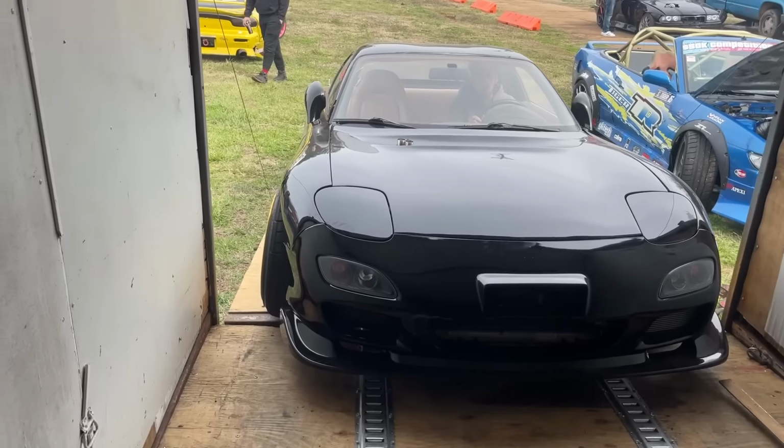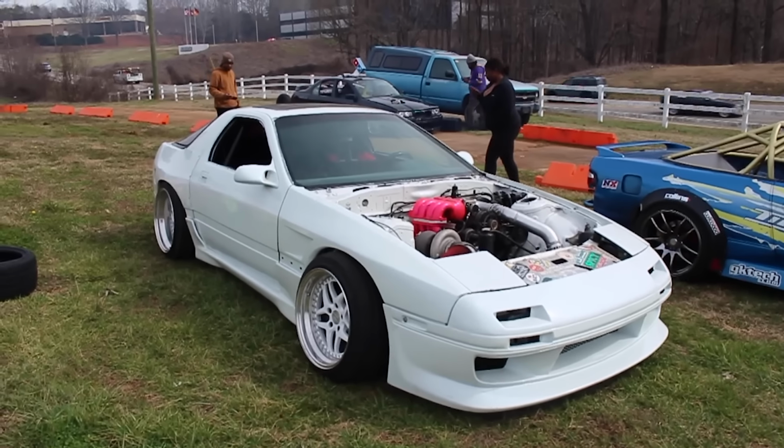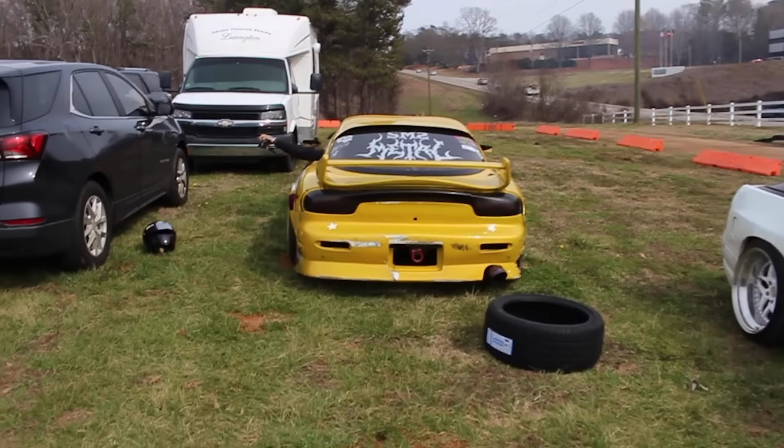Made it to Lanier. We're gonna get unloaded. Got the FC out. Got Campbell's FD. Got Brett's FC. There's a couple other rotaries here, but they're over there. They showed up earlier than we did. We showed up pretty late. And then we have Hertz FD right here.